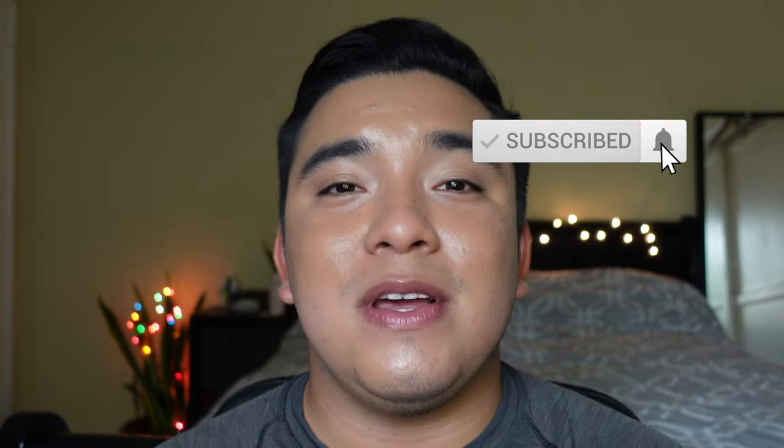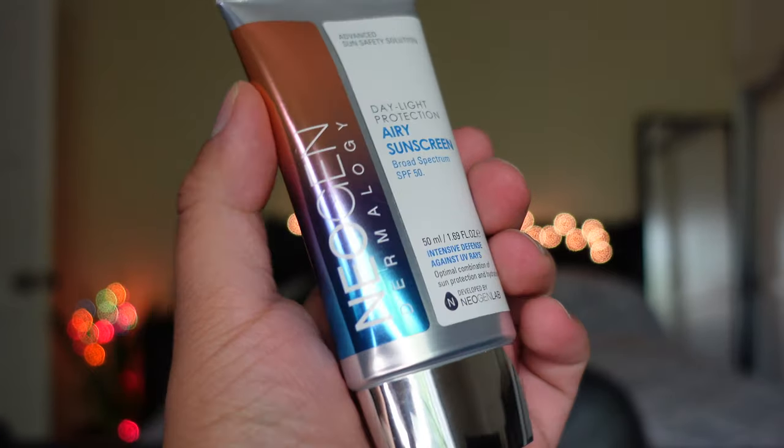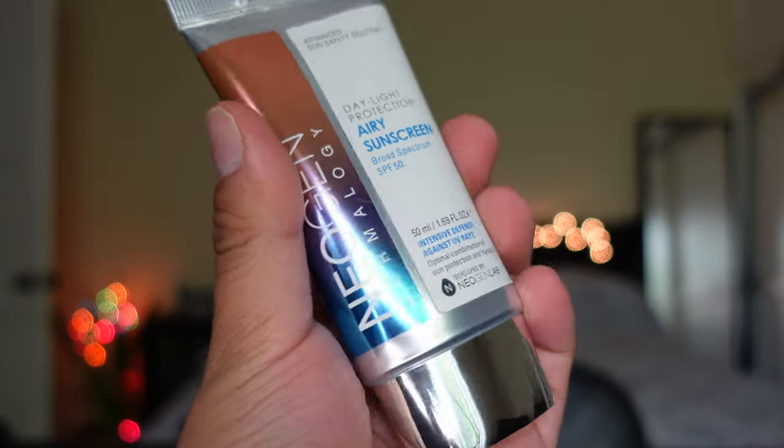My name is Eddie, also known as Mottaskin, and today we're going to be talking about a new sunscreen release, and that is the Neogen new SPF 50 Airy Sunscreen Reformulation. This is a very famous sunscreen that just got reformulated.